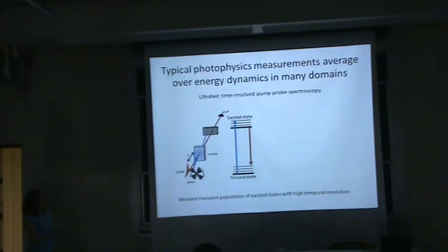So typically people do what's called a pump probe measurement, and this involves ultra-fast laser light. So basically pulses of laser light that are, say, tens of femtoseconds long in our particular case. And the experiment kind of goes like this. You have your sample, so you can think of this as a film right here. And we send two light pulses in. The first one I'm showing you in blue right here. This we call our pump pulse.